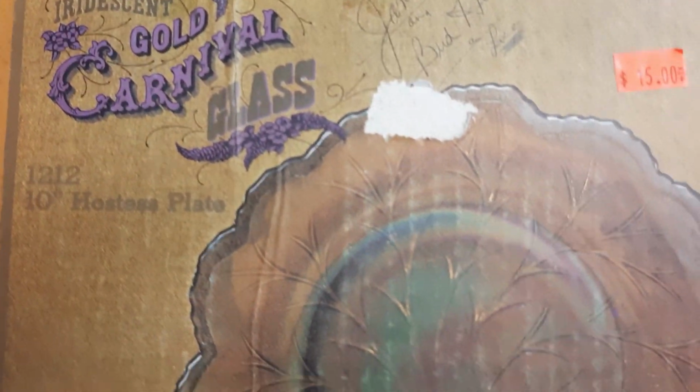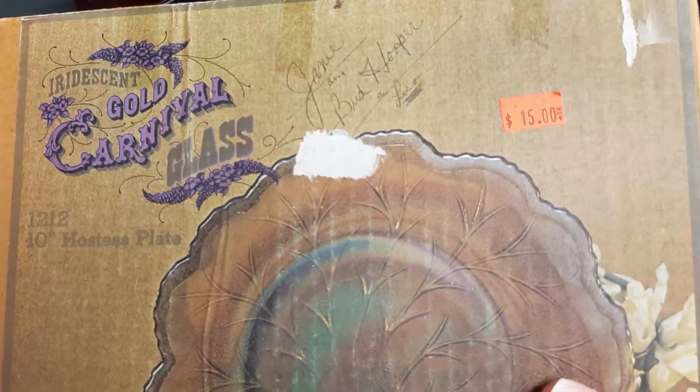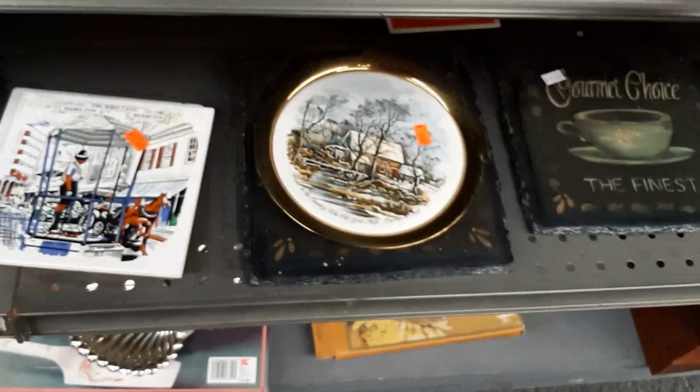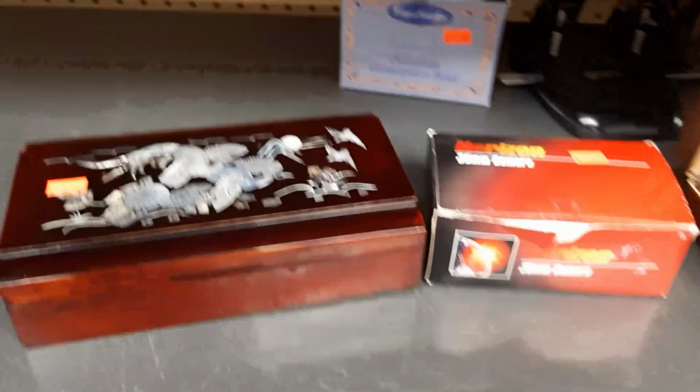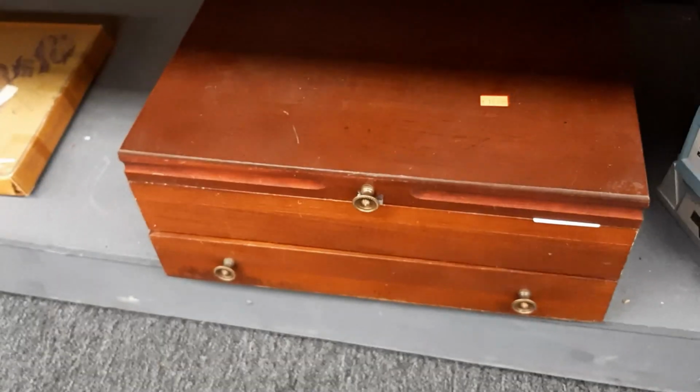So this was something that in all of my time of thrifting and antiquing, I've never seen carnival glass in the box before. I know some of you guys are going to gasp, but I haven't, and I was really excited to see this in its original box. I always have to look inside boxes. I just never know.